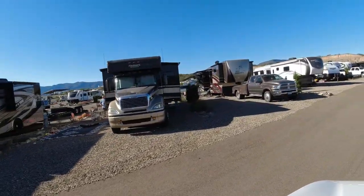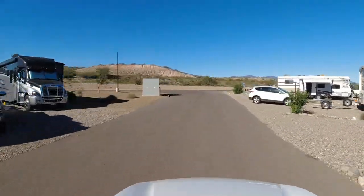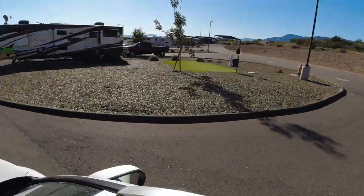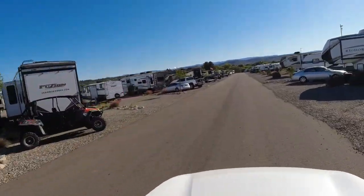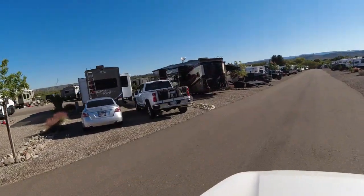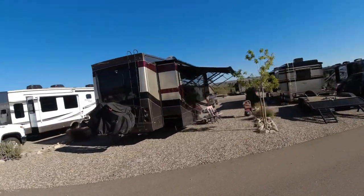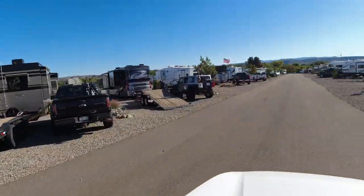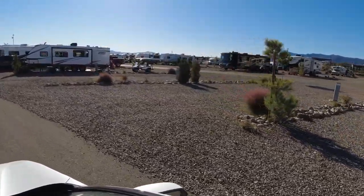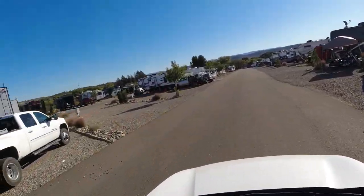And here we are off to the left-hand side. There's our Ram 5500 and our New Horizons. All right, here we are coming up again from the back side of our rig. There we are on the left-hand side. Their bike's on the back. See our patio. And this takes you straight down. At the end of this road that we're on right now will take you down toward those cabins. And then off to the left would be the clubhouse and the laundry room.